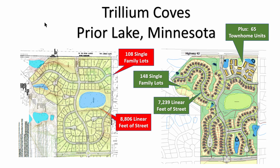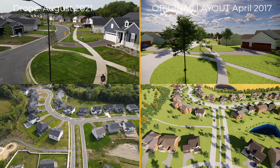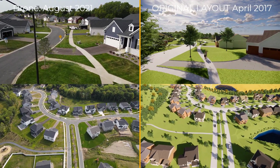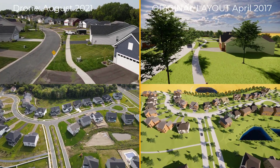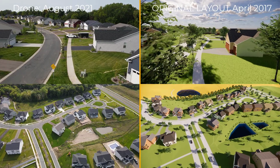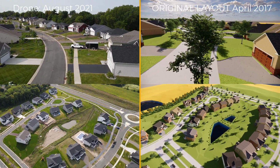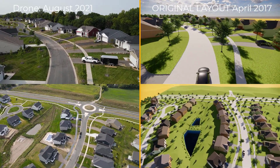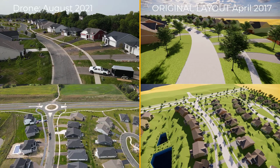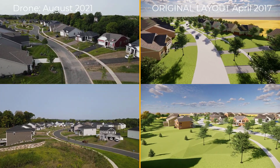But that's not the big thing I was going to talk to you about. So here's the really super cool part. On the left is recent drone footage of Trillium Coves. On the right is the exact file that we presented in 2017 of what the development will look like when it's built. Now, of course, the architecture is slightly different, but as you can see, the two plans are almost identical, save for a couple of landscaping features.